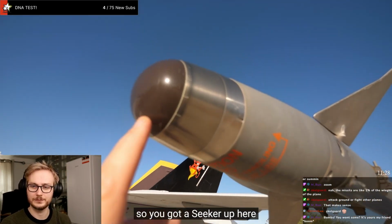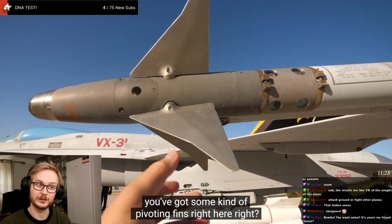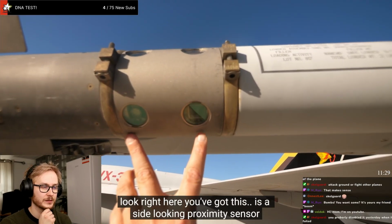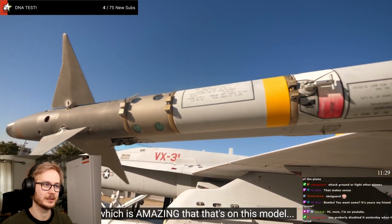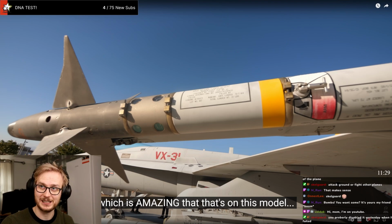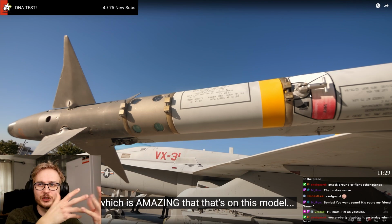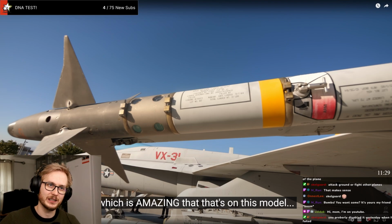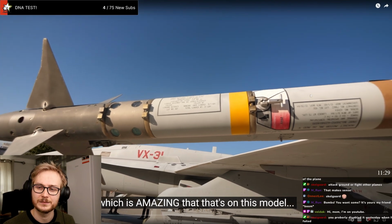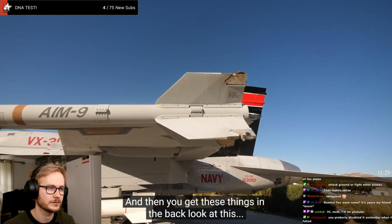So you've got a seeker up here, so it can go towards the exhaust of an aircraft. That is cool. You've got some kind of pivoting fins right here, right? Look right here. This is a side-looking proximity sensor, which is amazing that that's on this model. It's very cool how the rocket is built up by different segments like this. It's not one thing that has everything blended together. It's this part, this part, this part, and that's really cool. And it kind of makes sense though. This is a warhead. We'll talk more about the warhead in a minute. Yeah, you've got the rocket, and then you've got these things in the back.